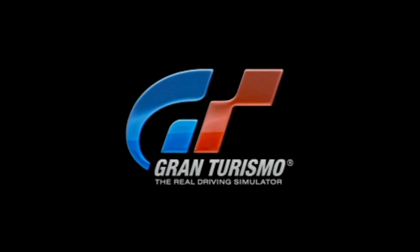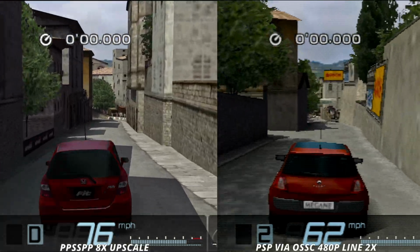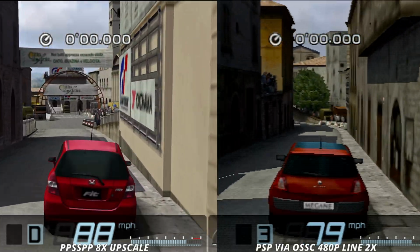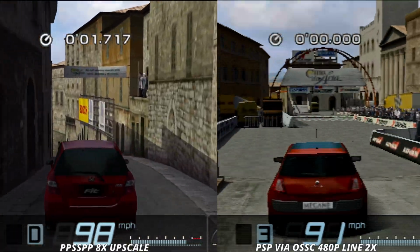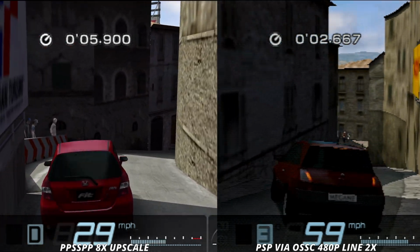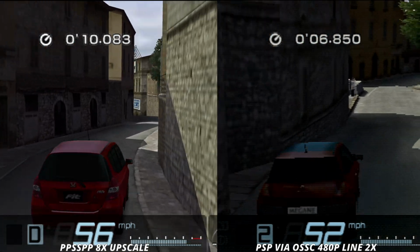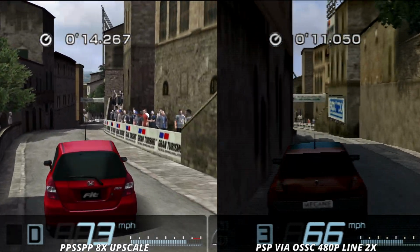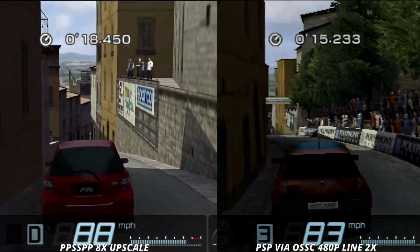The PSP version of Gran Turismo is next. At this point, I think you folks can see the differences between the two platforms. The game looks stunning on the PlayStation Portable, and offering 60 frames per second is proof that the developer knew how to get the best out of the system. PPSSPP improves everything to the point that the game has transformed. As expected, limitations in the texture work can be seen as I drive around the track, but it is still a great way to experience this title.